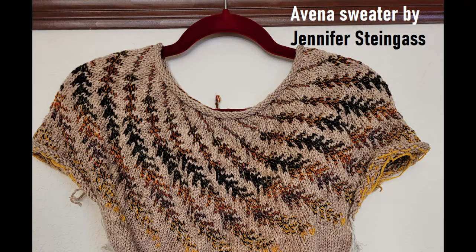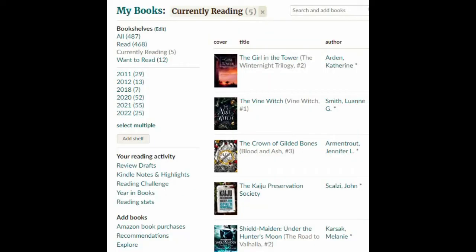The second sweater I've been working on is my Avena by Jennifer Steingass, and she is the absolute queen of yokes. I saw this pattern, and I think all her patterns are beautiful, but this one I just went, oh, I have to make this. So I'm working on it. It's going to be a really nice neutral. And the color work part is done, so it's just beige stockinette from now on, which is not very exciting, but it's good when you want to read something on your laptop or watch something at the same time. You're just doing stockinette.